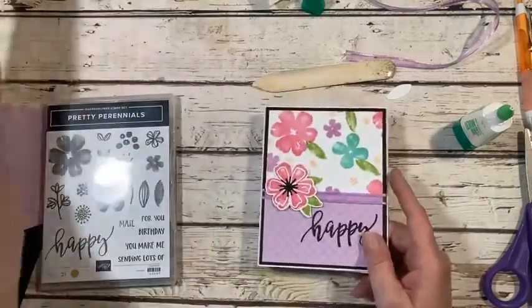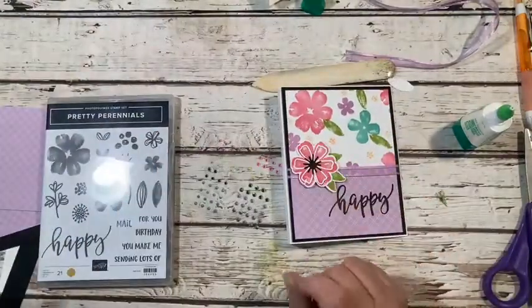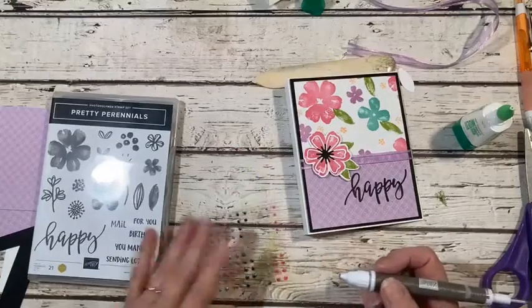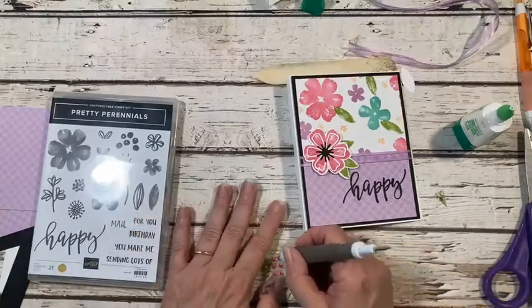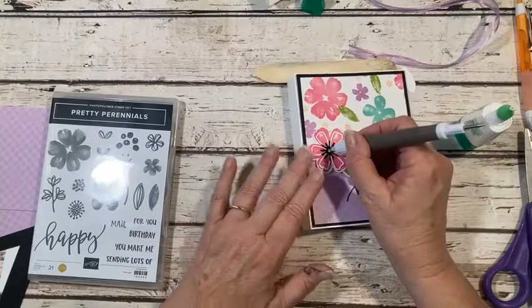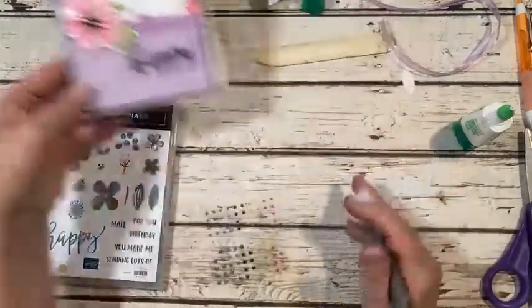There is one thing that I am going to do to this one. I am going to put an embellishment in the center of our flower. I am going to use the new In Colors. I think that they're beautiful, and I think I'm going to use a pink one to go right in the center of that, just like so. So there we go. Oh, so pretty.